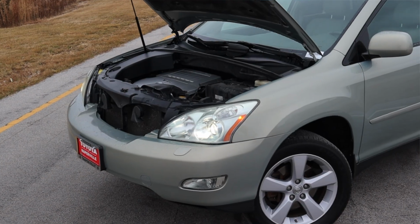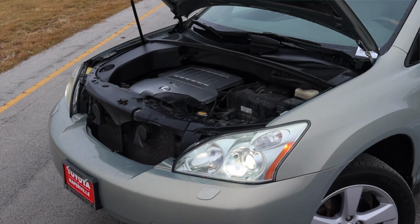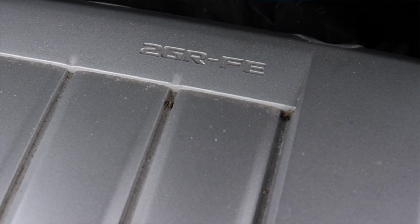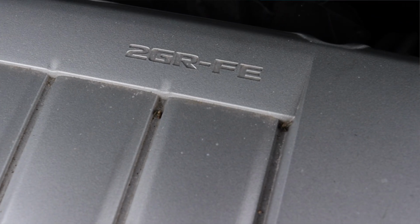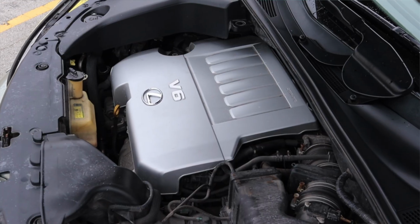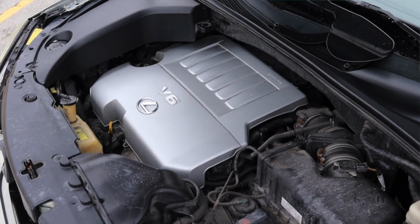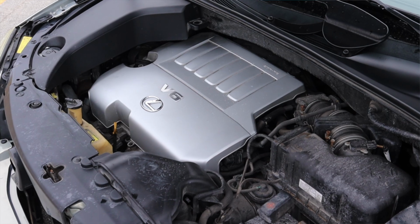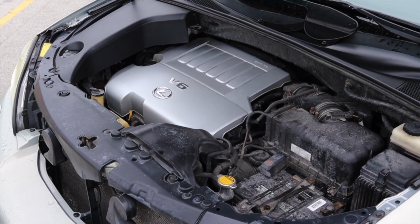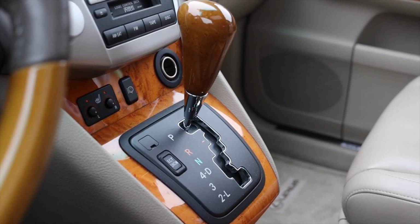But let's get back to that 3.5 liter 2GR-FE. Well, this engine is used across Toyota and Lexus products so abundantly. I recently drove a 2013 Toyota Highlander, same exact engine in there. It makes about 270 horsepower, which is a good amount for a 3.5 liter, but this engine is built to go the distance, and we'll talk a lot about that at the end of the video in my final thoughts segment. Like I said, paired to it is a 5-speed automatic.